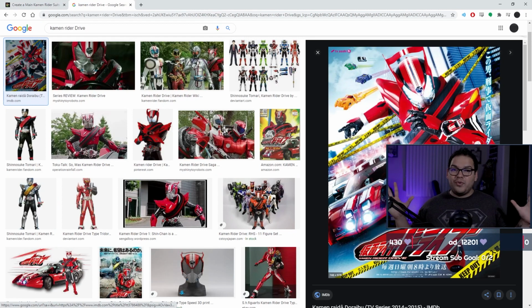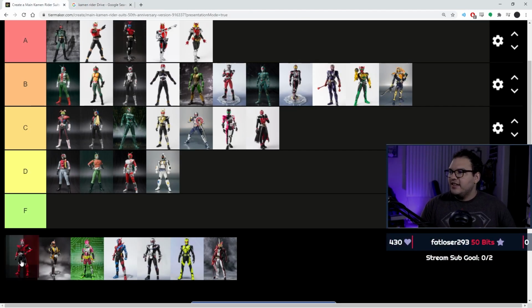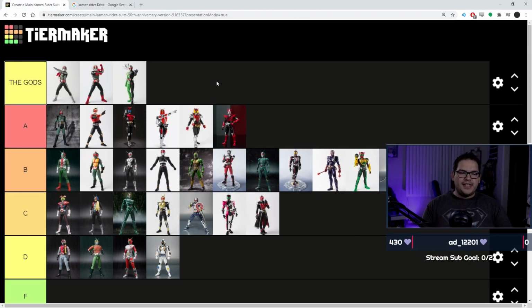Drive, my top rider of all time for me. Drive, I thought was the ugliest suit of all time. I don't even know why I started watching Drive because I was like, this suit sucks. And then watching it more, Drive grew so much on me. I try to keep my feelings out of it, but I can't. It has to be an A. Like I can't put it with the gods. But I will put it at an A.